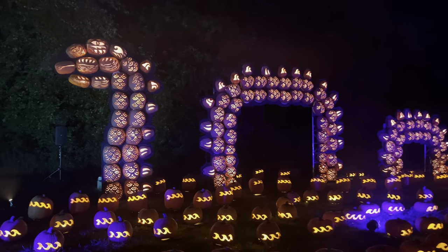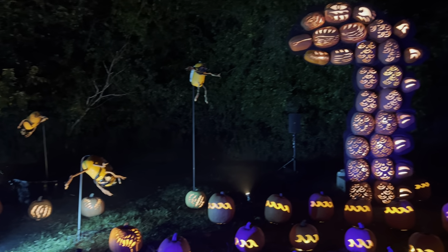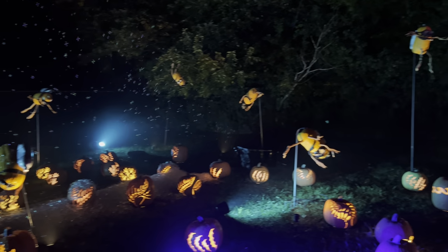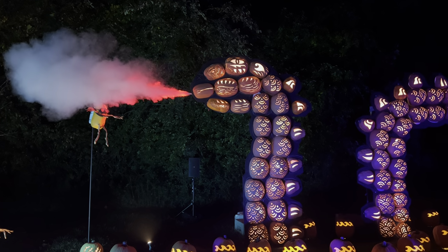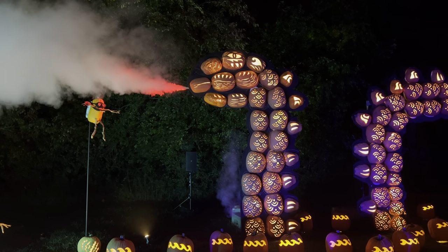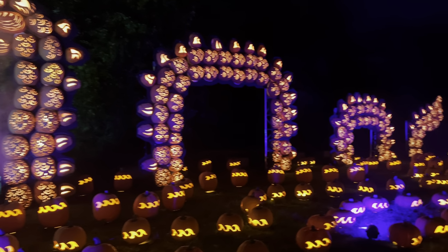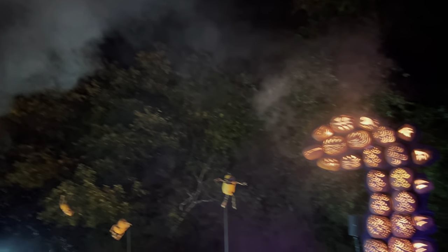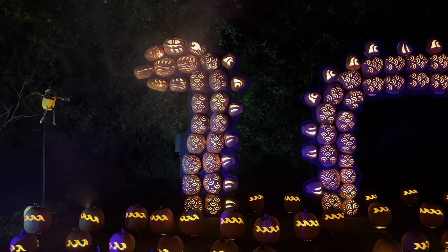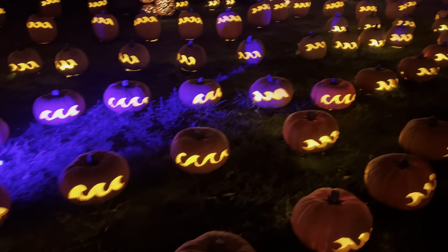I will wait for the smoke. I don't know when the smoke will come out. Look at this, pumpkin minions. It's coming out right now. Oh my gosh. Look at that. It's so epic. It seems like he's doing some sort of smoke. See, all of these are real pumpkins, hand carved.